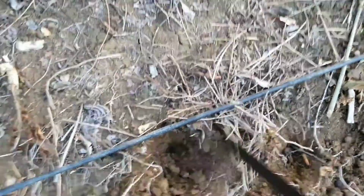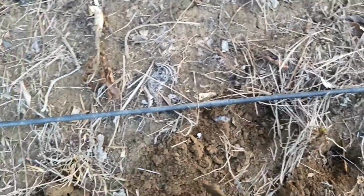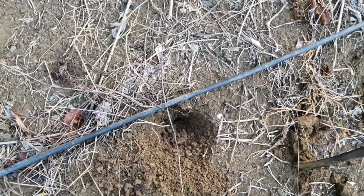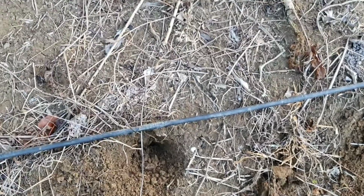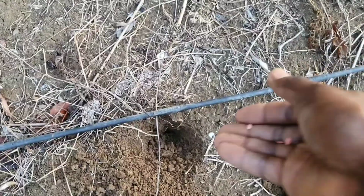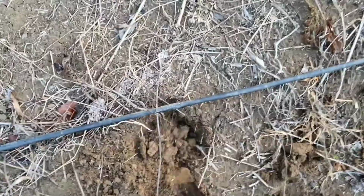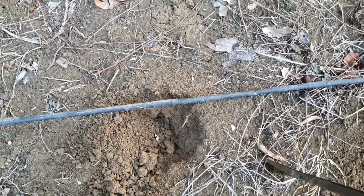Welcome back to Lewis Family Farms. Today we have about three rows here that are empty, and the drip lines are already installed and straightened. There is nothing growing there, so we are going to be putting in some cucumbers. As a matter of fact, I've already started putting in the cucumbers in the two rows at the top.